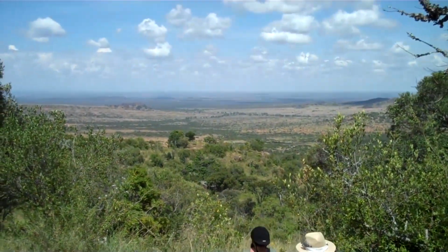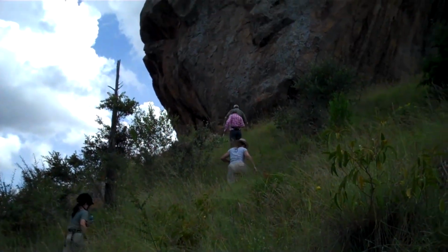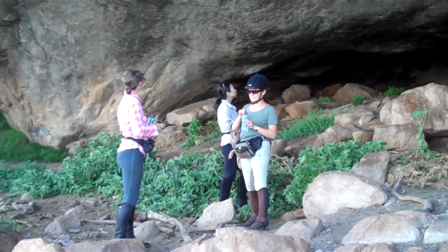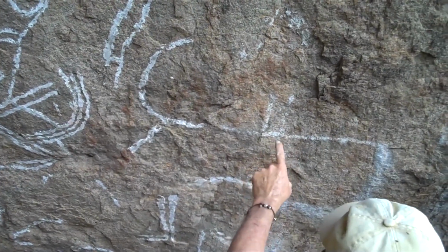So we're about 2,000 metres up on the Lolldaiga Hills, and we've just walked up, left the horses down below, to come and have a look at some rock art. These are rock shelters that would have been used for thousands and thousands of years. And the rock art here that Michael's just explaining to us is probably about 5,000 years old.